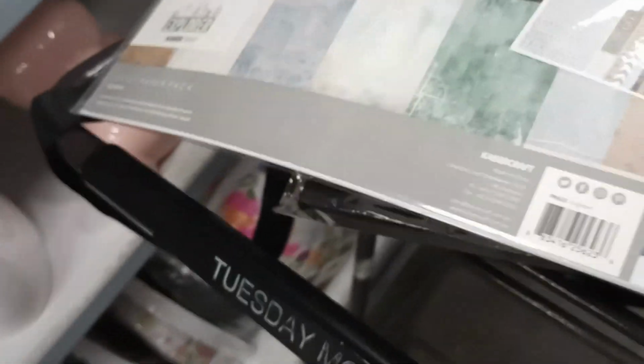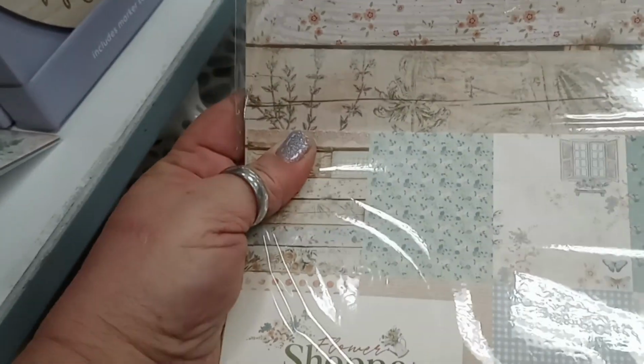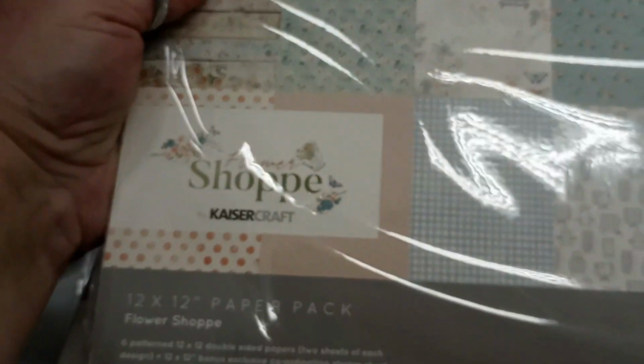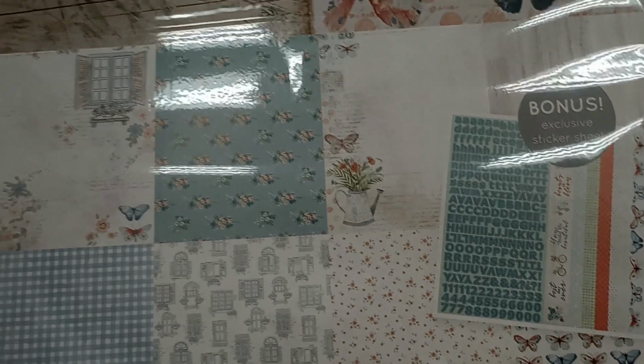So there's that. And they have this one. This one's called Flower Shop. And I'm pretty sure that they have the washi tape for this one too. Again, it comes with a bonus sticker sheet. $7.49. So that one's kind of nice.